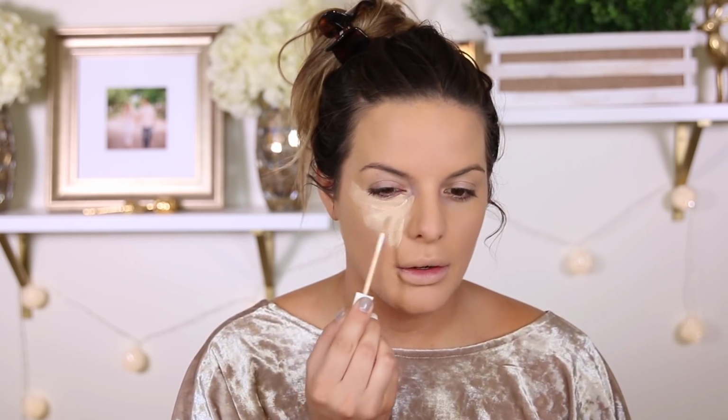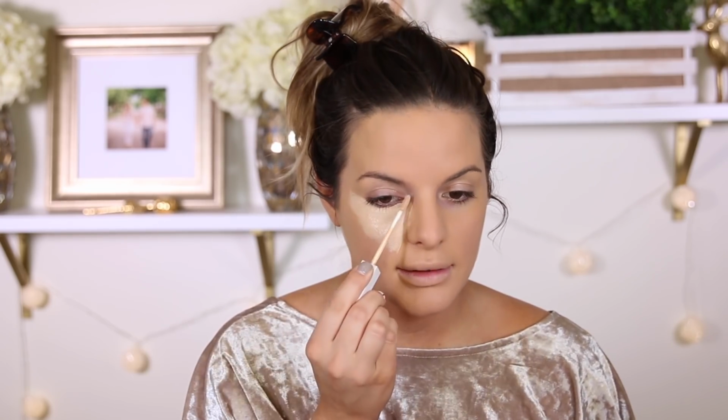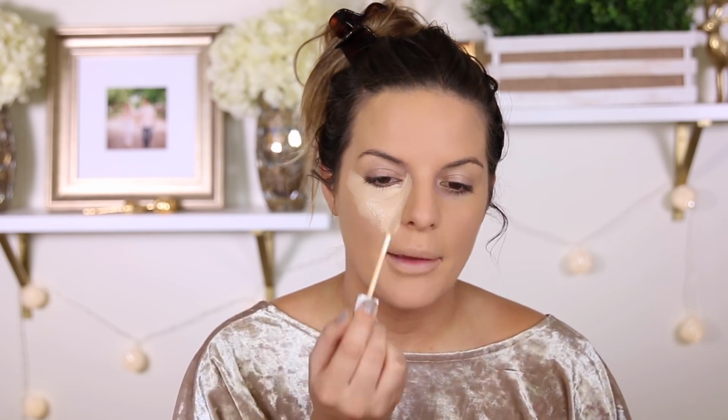Now, you could stop here, but I do like a little more concealer. This is just what I do with all my concealers. I really make sure I bring it down over my cheeks a little bit. If you don't have a lot of redness in the cheek area, you don't really have to do this unless you want to highlight the skin. But I just do that to make sure I have full, complete coverage throughout the day and nothing wears off. I have done this for such a long time.